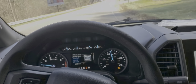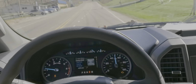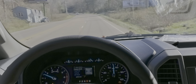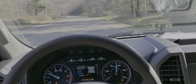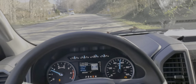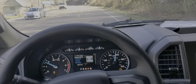Hey guys, just using this video to document an issue with my 2020 F250 with the 7.3 liter engine. I started it this morning. The temperatures were in the mid 30s and the truck had been sitting for a few days in temperatures that would vary widely from around 60 degrees down to the 20s. And when I started it, the cranking was very sluggish, but it did start on the first attempt.